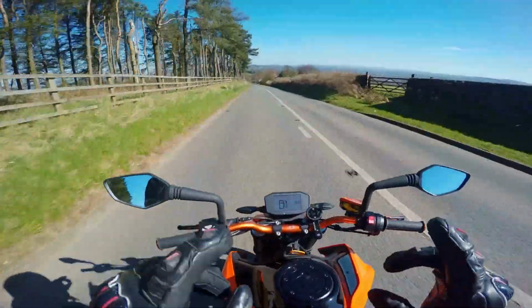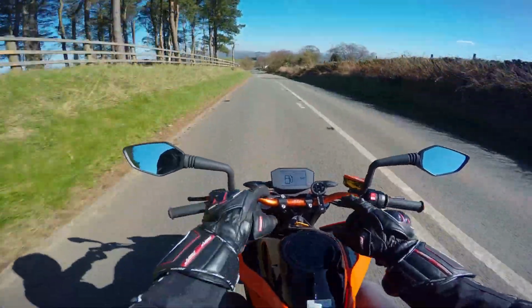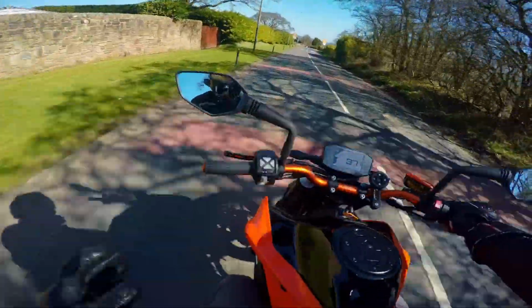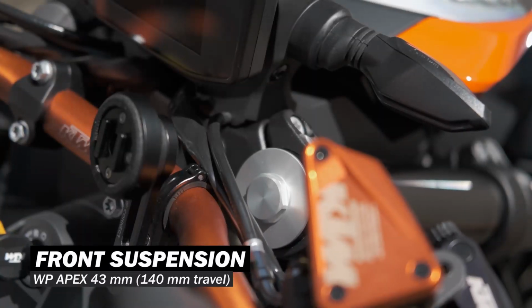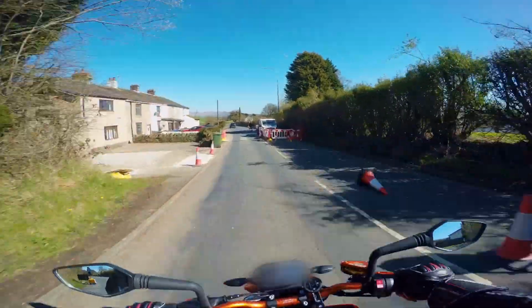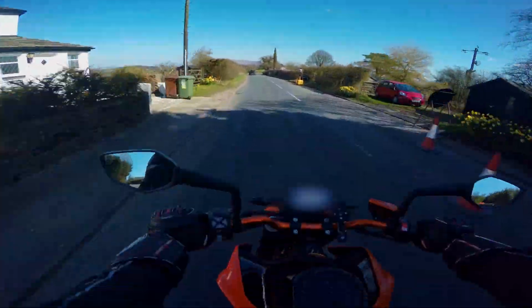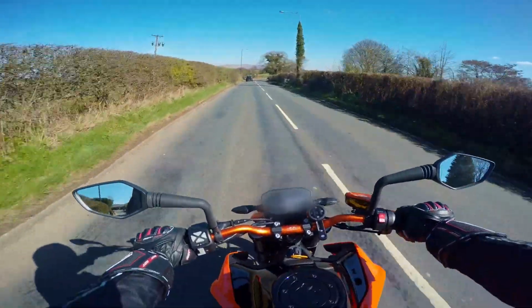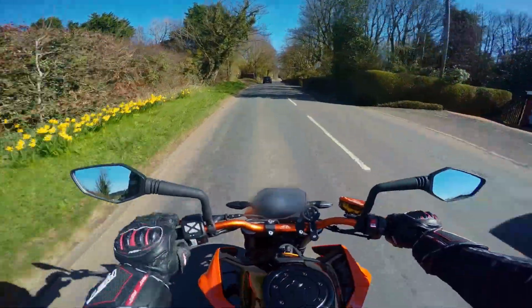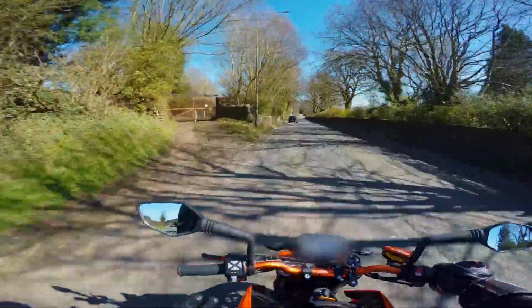Right. Okay, so low fuel. We better give this one back, don't we? I mean, we still have the WP Apex suspension setup. Obviously those are slightly different elements to the ones that are on the 890, but they still feel relatively good, and there's a nice feel here at the front for the price point and the type of bike that this is.